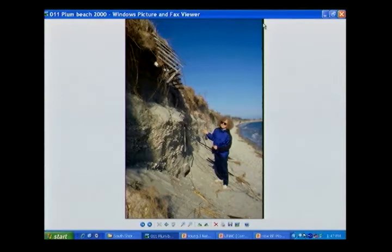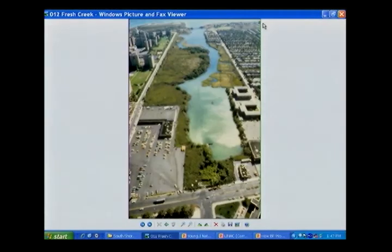So this is what's happening everywhere. Now the Corps of Engineers is not only putting sand back on it as I speak, but they're going to put a couple of groins to hold it in place because it had been moving and actually filling in a marsh east of there.